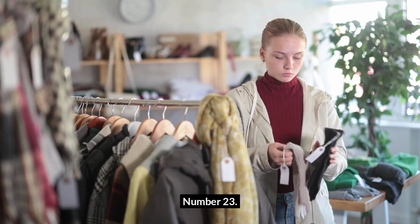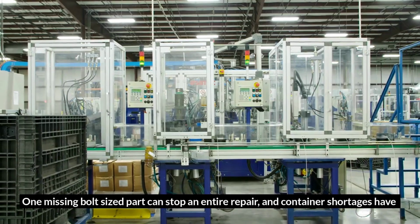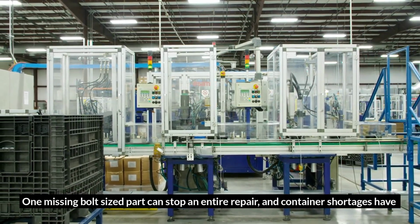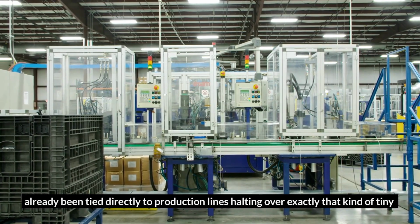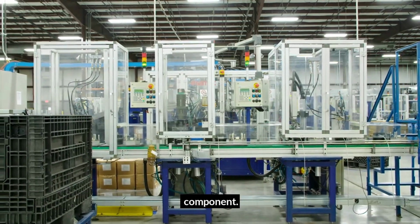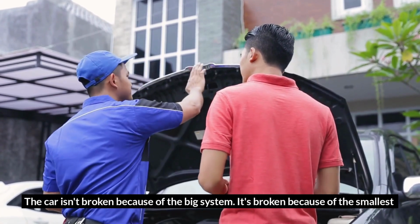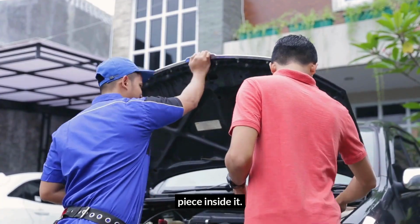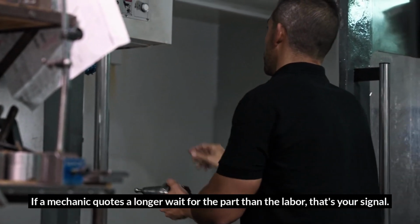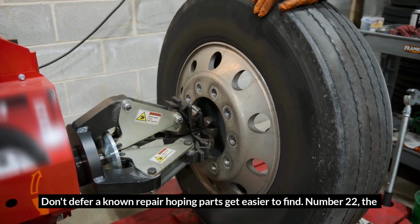Number 23. The auto part you've never heard of. One missing bolt-sized part can stop an entire repair, and container shortages have already been tied directly to production lines halting over exactly that kind of tiny component. The car isn't broken because of the big system. It's broken because of the smallest piece inside it. If a mechanic quotes a longer wait for the part than the labor, that's your signal. Don't defer a known repair hoping parts get easier to find.